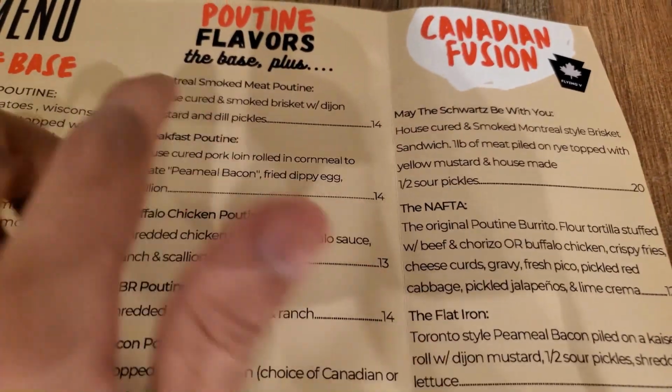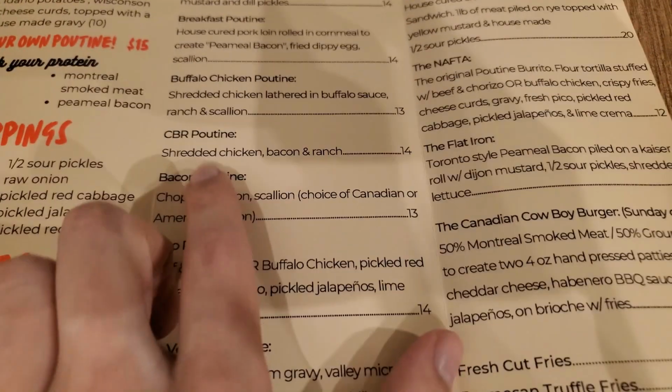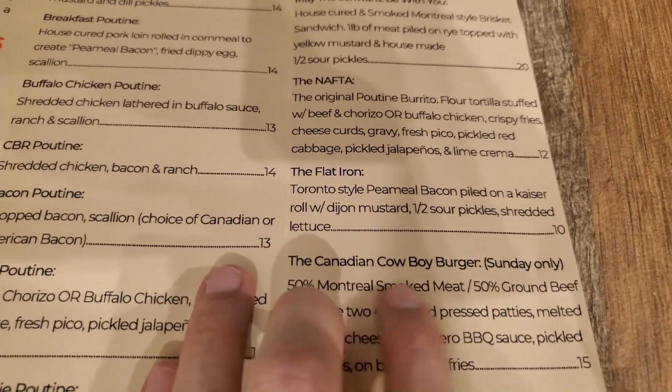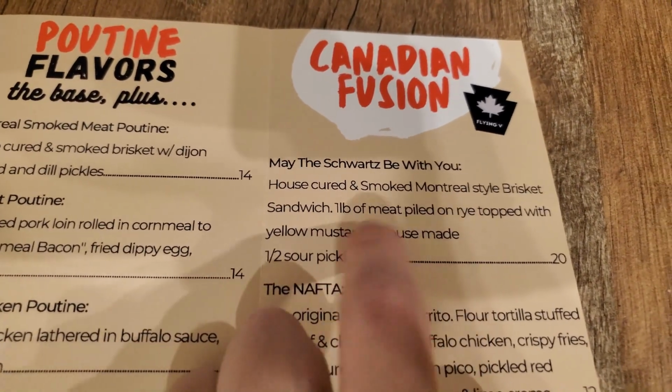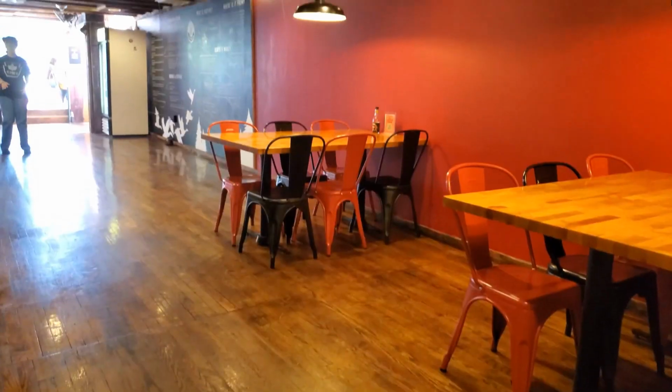And then you got all this other stuff. You got breakfast poutine, buffalo poutine, CBR poutine, bacon poutine, taco poutine, and the veggie. You also got Canadian cowboy burgers, the flat iron. May the Schwartz be with you. So yeah, we're gonna make our own today, and I will see you guys when we do that.